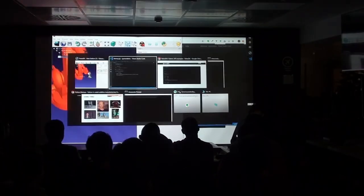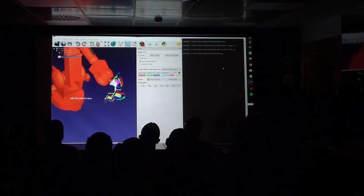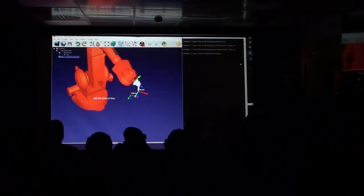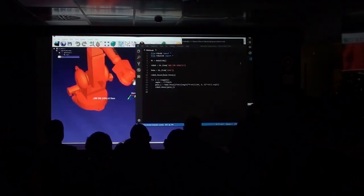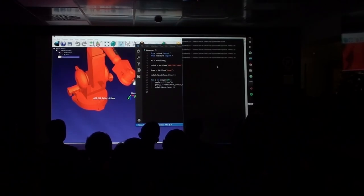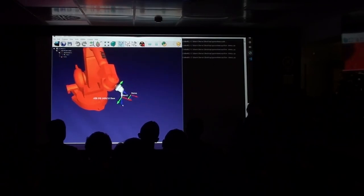So let's see if it works. You see it's a hexagon. And you can make it a circle. Here you don't have a circle, but you can use a move C, but you can also put like 100 points and say move around those points. And yeah, it will be more smooth, as you can see.